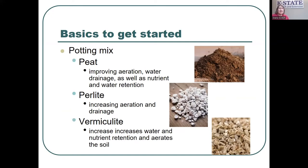We used to see vermiculite used more often. Oftentimes the potting mix had all three of these in there, but you don't see the vermiculite as much. There was some concern that inhaling vermiculite dust can cause some problems, but I still have some bags of plain vermiculite. As long as you use it in a well-ventilated area and keep a mask on, it's fine. If it does look a little bit dusty, wet it down and then it'll decrease the dust tremendously.